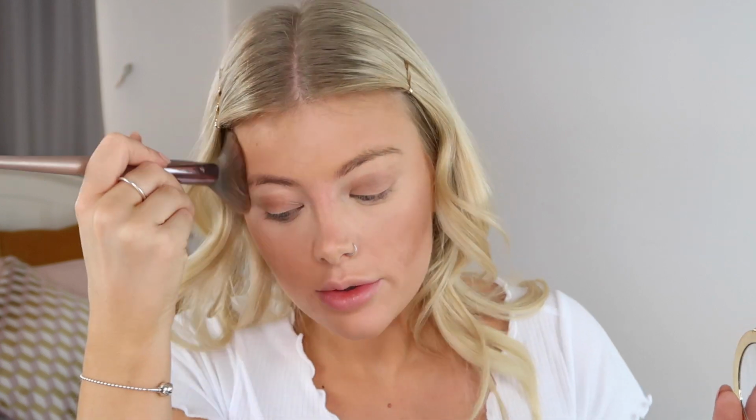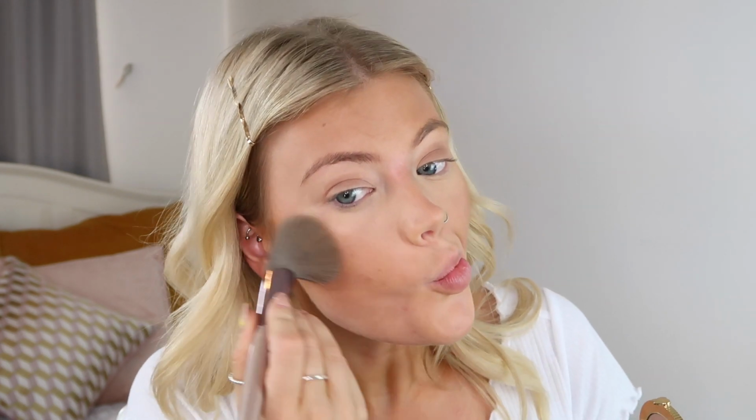Defo should have used a smaller brush. Okay, so at this moment in time, I don't know what to do because my screen recordings are freezing all the time. It's so annoying because I'm loving this video, but this is an issue. I don't know what to do. Okay, so you can't actually blend out cream contour with powder.